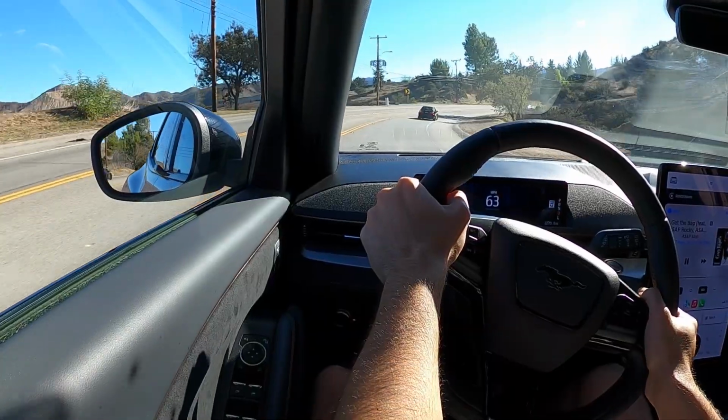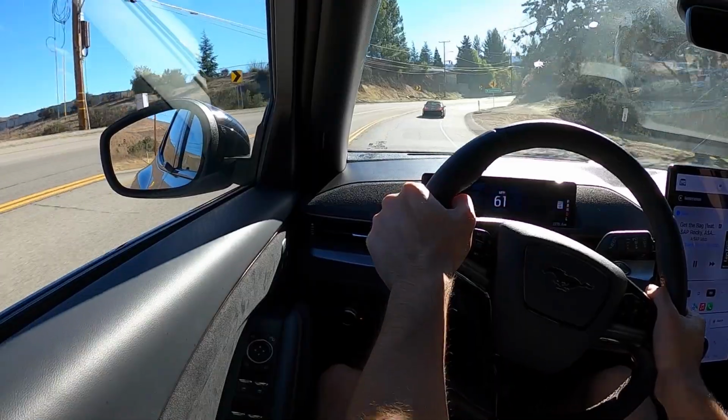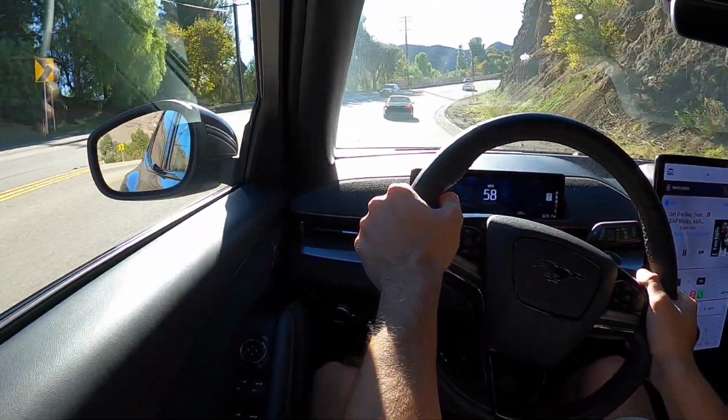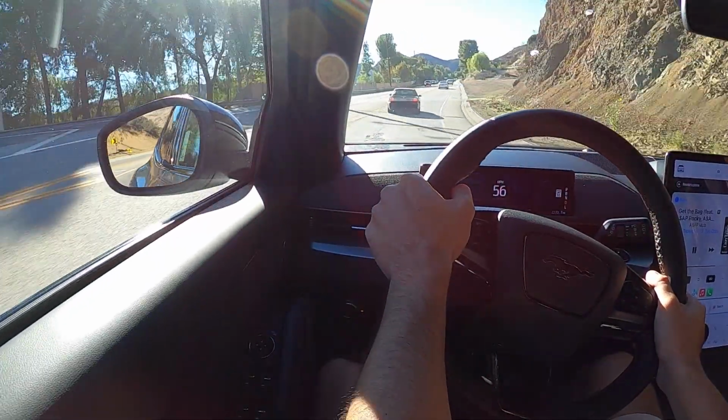So here we're taking a turn, coming in at about 50. It's a sharp turn, we slow down a little bit. I mean, even with all seasons, it grips pretty nicely. But what really blows you away in the Mach-E is that straight line propulsion. So off this stop sign, we'll show you what I mean. All right, foot on the brake. Holy cow. Whew. There's 60.